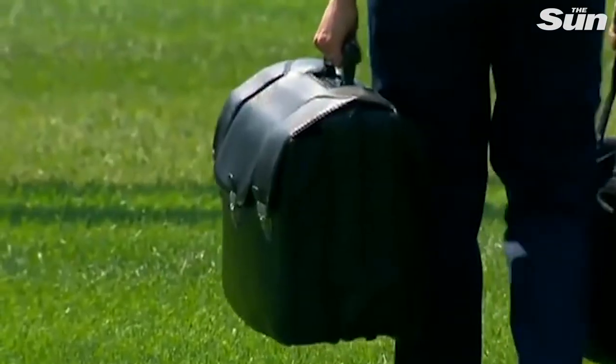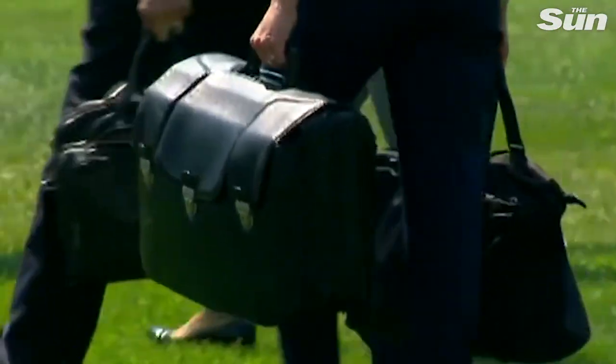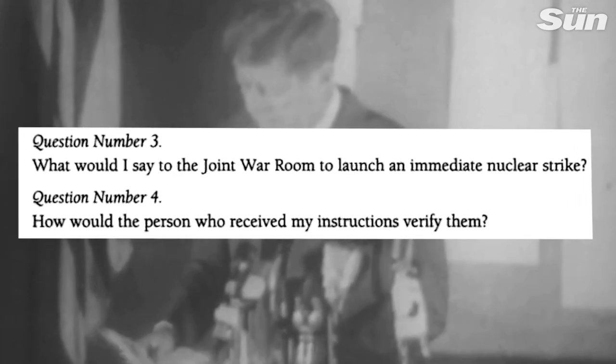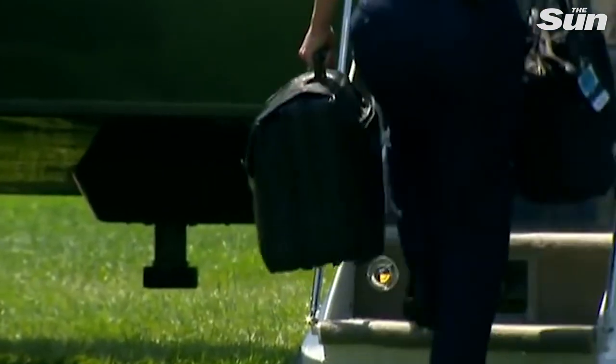Along with the nuclear football, it's accompanied US presidents since the 1962 Cuban Missile Crisis, when President Kennedy wanted a way to ensure the Pentagon knew an order to attack was coming from him. Since then, the football and the biscuit have been in tow whenever the president leaves the White House.